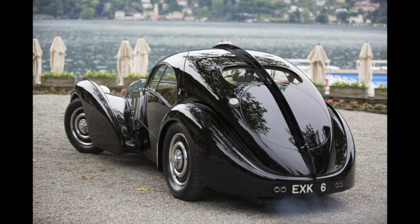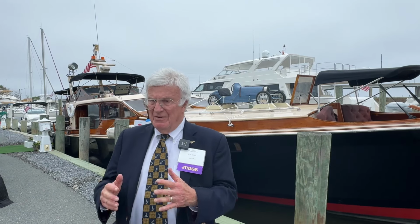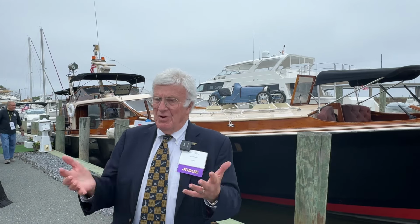So there's magic and mystery, but the Atlantic was certainly one of the top sports cars of the 1930s. It had almost Jules Verne-like looks with the riveted piece aluminum fenders and line down the body. It was a high performance car, and of course everything about it was just beautiful. You can look at any angle of that car and be entranced with what you see.